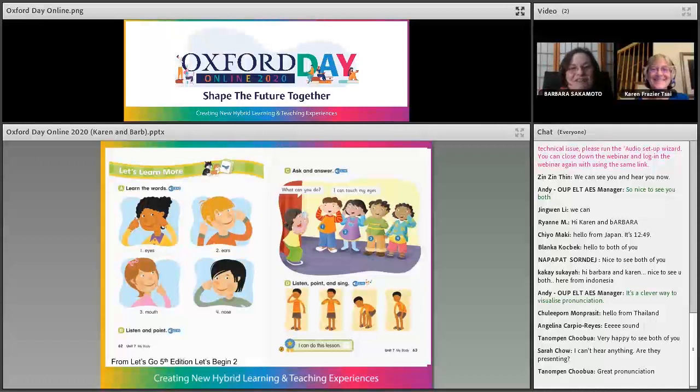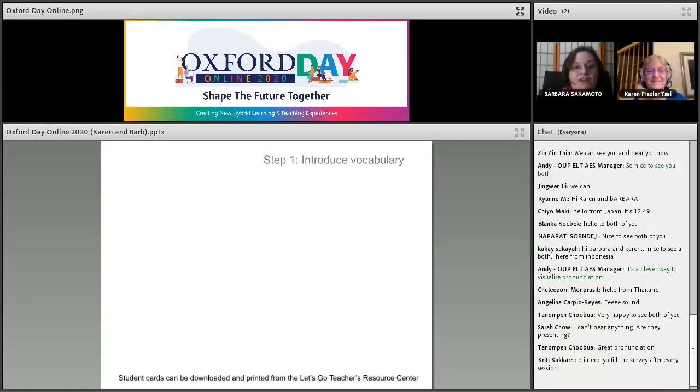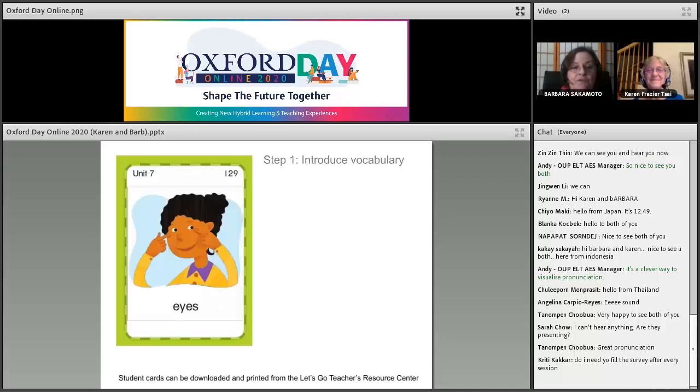Ritsuko always taught us that there are 3 steps to teaching any new language. I want to show you what those 3 steps are using this lesson from Let's Begin 2. Here we have 4 vocabulary words, very simple, with gestures. We have a sentence, I can touch my eyes, that is familiar because it was taught in the previous lesson. And the new thing here is going to be the question. Step 1 is introducing the vocabulary. The student cards can be downloaded from the Teacher Resource Center.